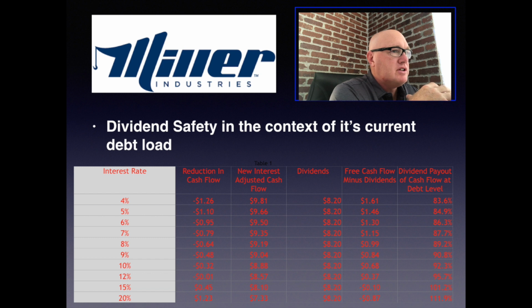So, dividend safety in the context of its current debt load. The company has virtually no debt, but the company has virtually no free cash flow after dividends. And so we can't sustain much of an increase in interest rates. In fact, this company starts being unable to support its dividends at, well, let's face it, probably unrealistic levels. At 15%, this company can't continue to pay its dividends because the interest is going to gobble it up. But if this company takes on a lot more debt or takes on any more debt, then the dividend starts to become suspect. If this company has a reduction in cash flow, the dividend becomes suspect.